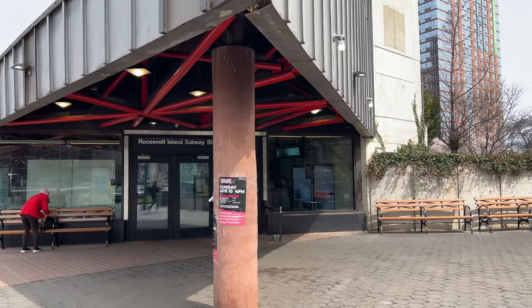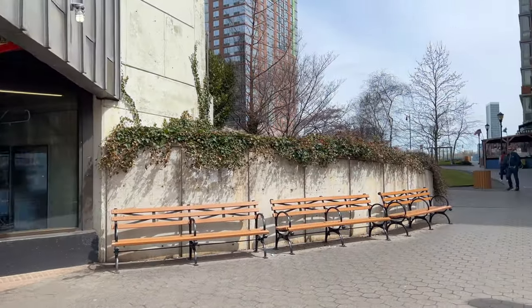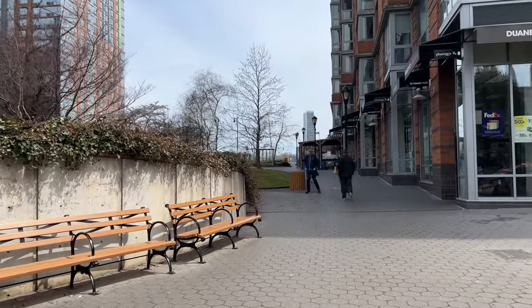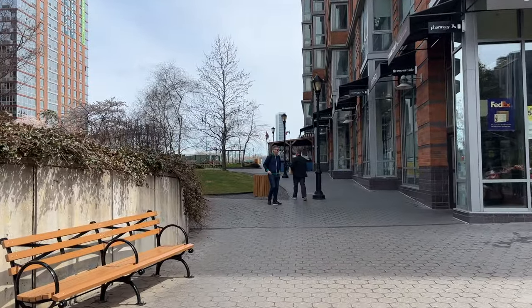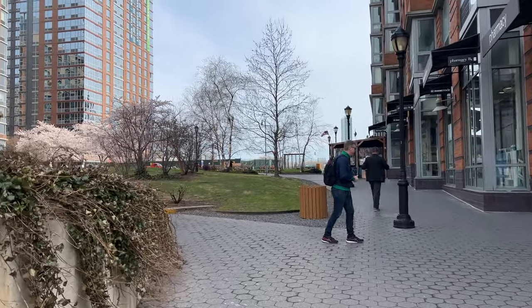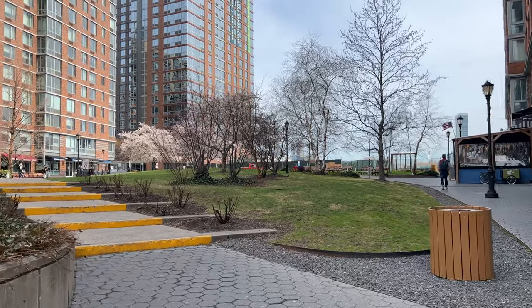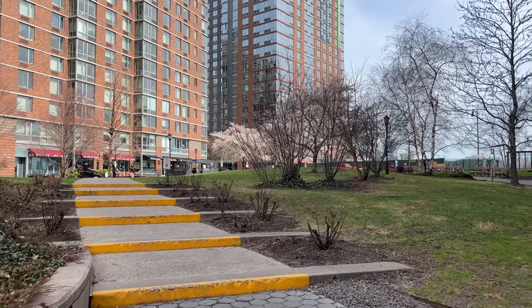Let's take a walk into this park right up there. I see some trees are blooming. And it seems like it's in full bloom. Wow. Love it. And then we will check out the other parts.